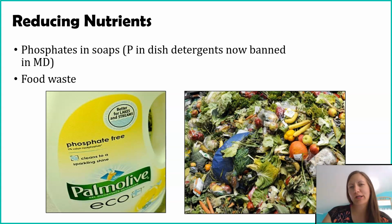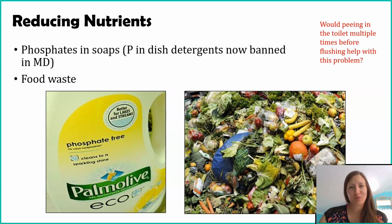If you recall from an earlier video, another way we get nutrients in our wastewater is from human waste. Our pee, and our poop as well, but we'll just focus on pee. Our pee has nutrients. So you may have heard the saying, if it's yellow, keep it mellow. If it's brown, flush it down. It's about, if there's pee in the bowl, don't flush it, just leave it there.